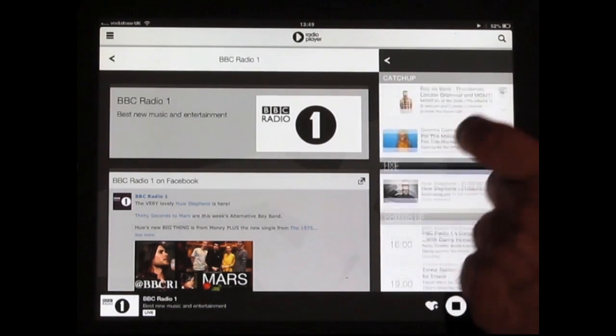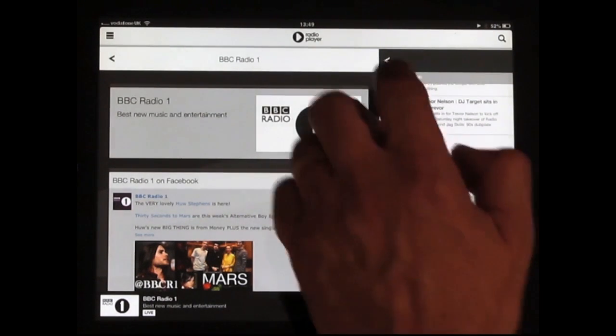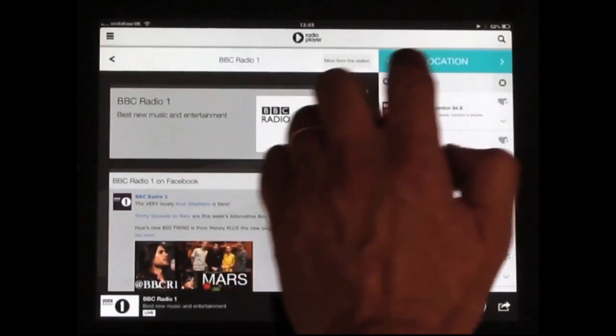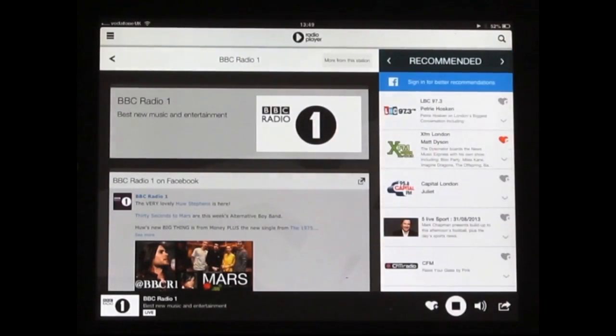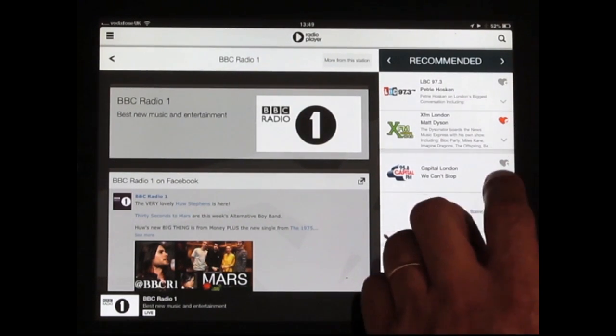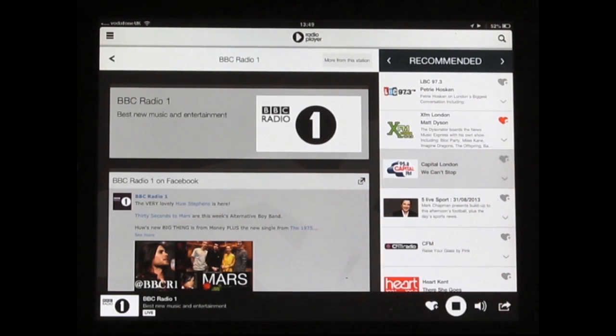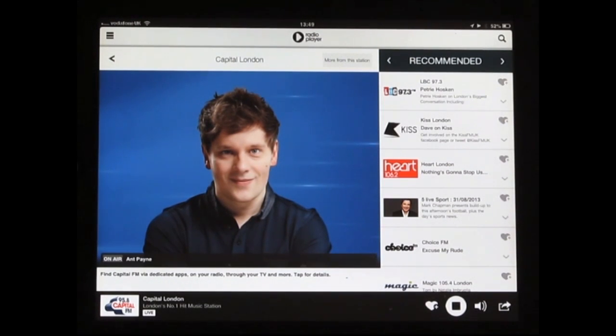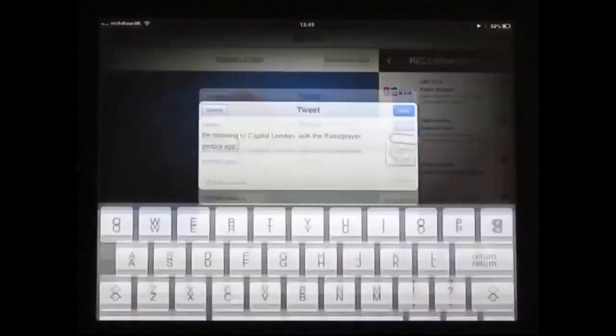Very EPG-like. Those columns you saw at the start are docked down the right-hand side, so you can flick them. Recommended has a Facebook sign-in. Do that, and we take the artists you've liked from Facebook, and we use them to recommend radio for you. One click, and you're straight in. Capital. Now, they do something different with their web view, and I'll show you another one from Absolute in a minute. Down the bottom, consistency on the play bar. Tapping the heart icon, favoriting something, sharing, all done by the play bar, so it's always there.